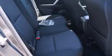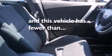curtain airbags, air conditioning, a pass-through rear seat, a premium sound system, and this vehicle has less than 24,000 miles.